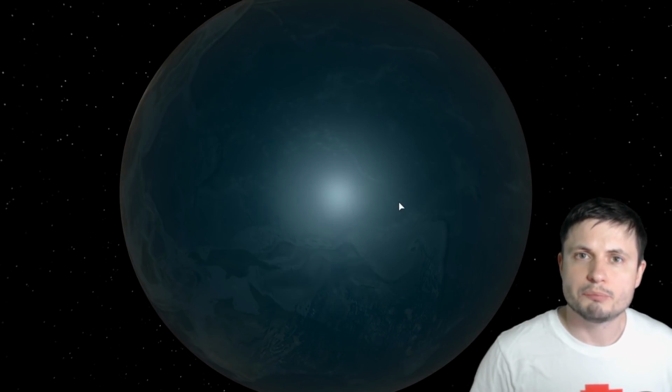If life indeed needed an ocean world to start, then we need to start looking for more of these objects that have both liquid water and hydrothermal vents. And we know that moons like Enceladus, for example, may have both, so the chances for finding life there are now actually a little bit higher than before.